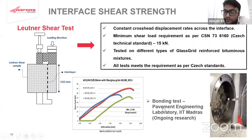Yeah. So this is how a Leutner shear test is basically conducted. The interface will be created here, and the load will be applied only in this particular direction, and the resistance it takes will be captured and compared with the control one. So this is the control sample that I showed. Similarly, the studies are ongoing for GLASGRID products, and we will get the results soon.